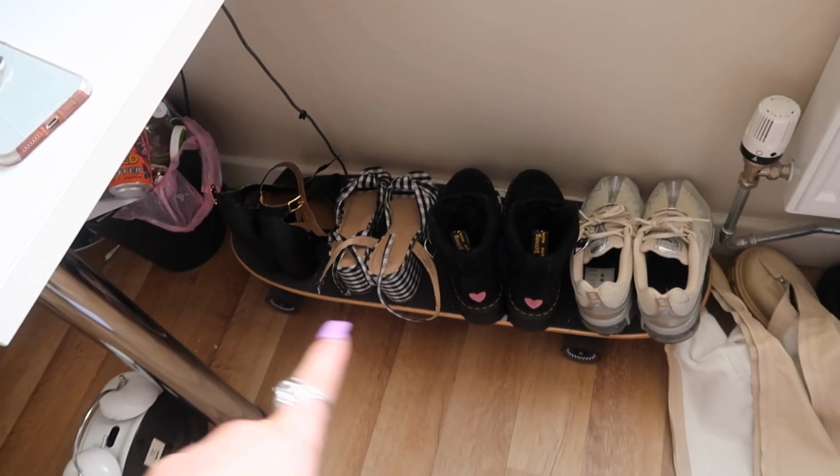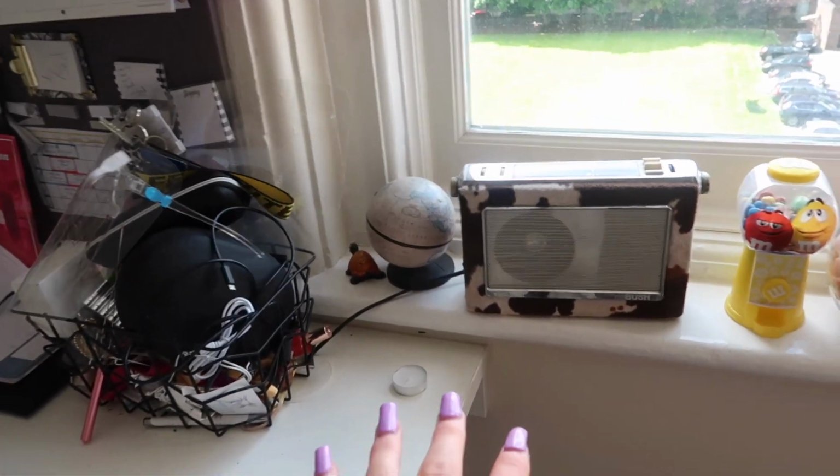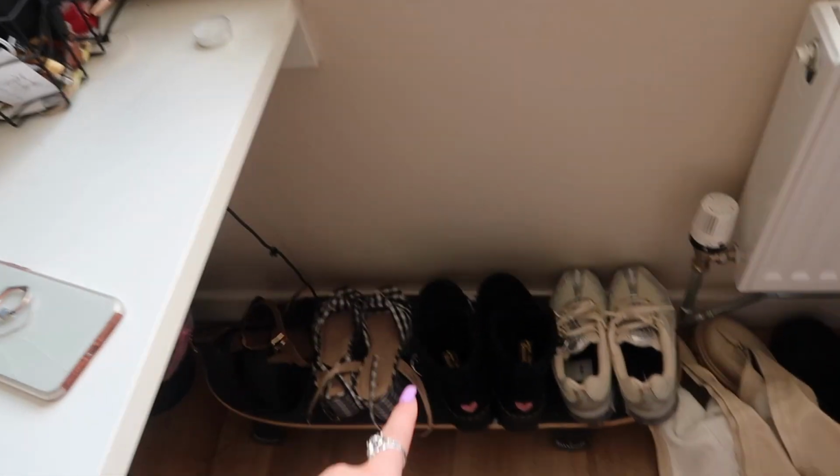I have my laptops and stuff. Shoes, that's my skateboard. Under there is messy, so we're just going to ignore that. Here's my alarm clock. My nice car radio, M&M machine, Percy Pigs. Shoes. There's more shoes in there.